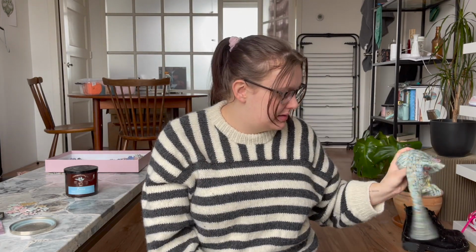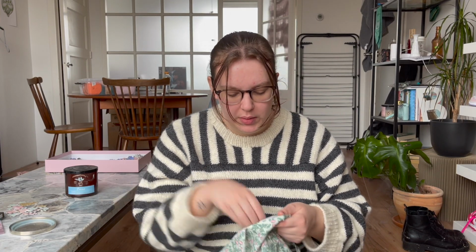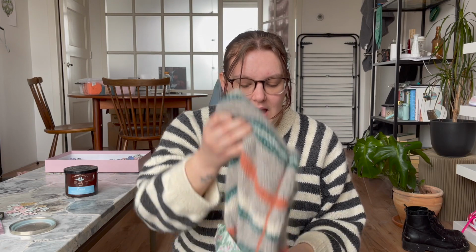So you've seen this before. I thought I would quickly show it because it's something I'm still working on. The next WIP that I spent a decent chunk of January working on is a gift knit for my sister for Christmas. So I've been so bad with this one. I need to do better at knitting it, but the scarf itself is done.